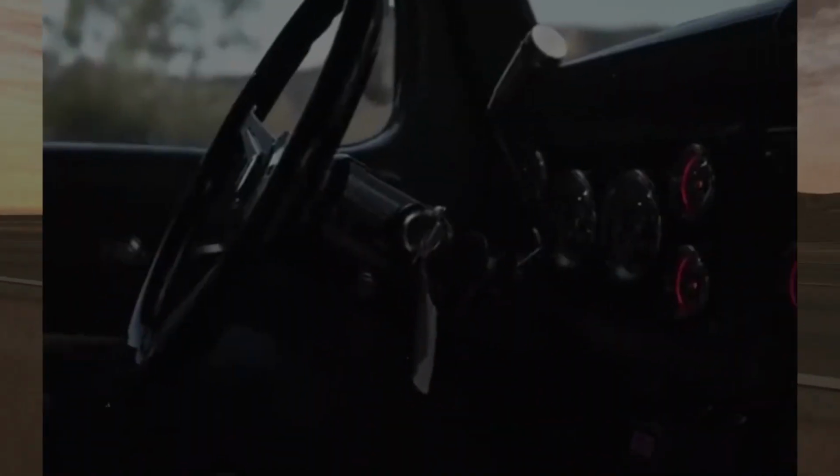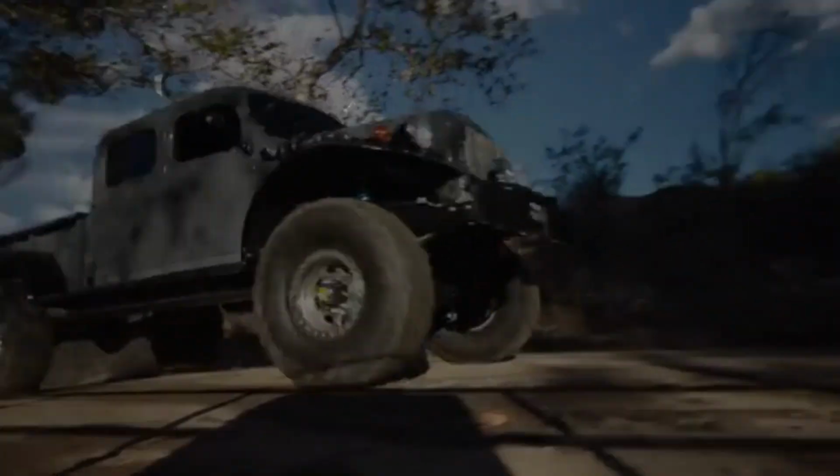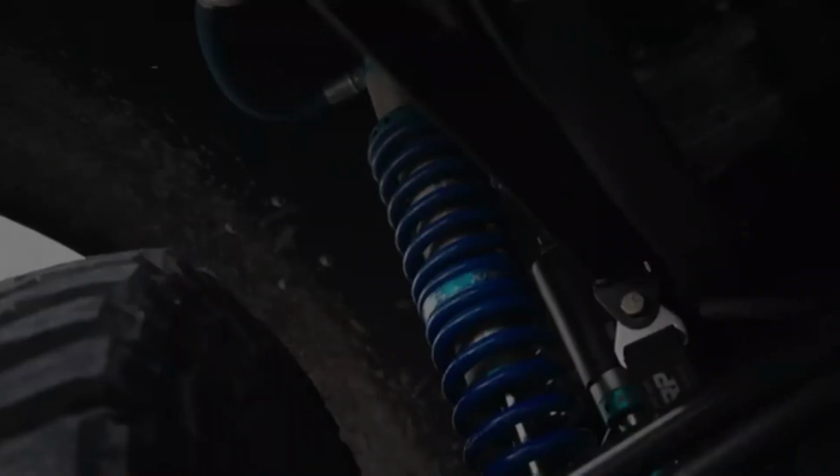Number 1. Dodge Power Wagon, 1946-1971. This heavy-duty truck was originally designed for military use and is known for its go-anywhere capability. This tough four-wheel drive medium-duty truck, known for its go-anywhere ability and iconic flat fenders, was a forerunner to modern off-road trucks and helped conquer rugged terrain and build America's infrastructure.